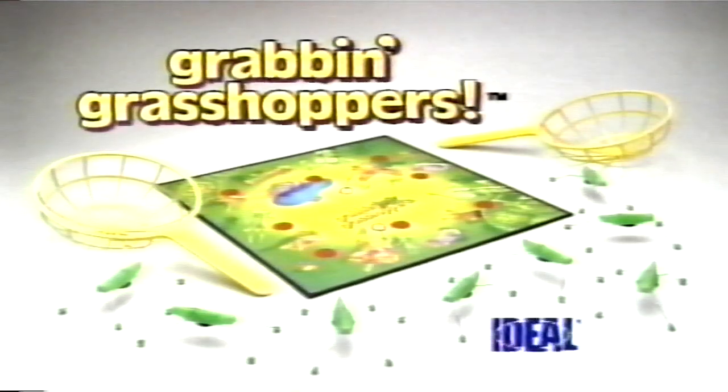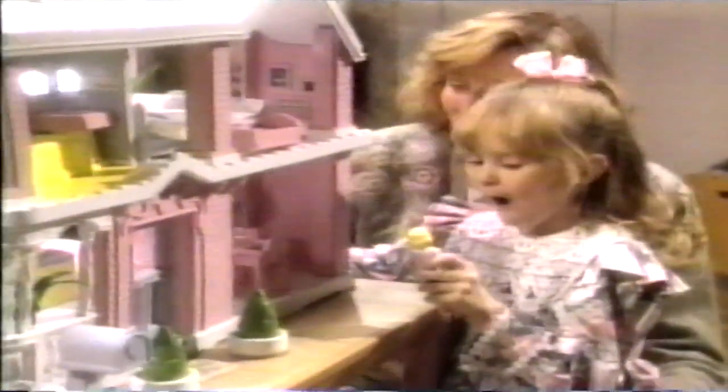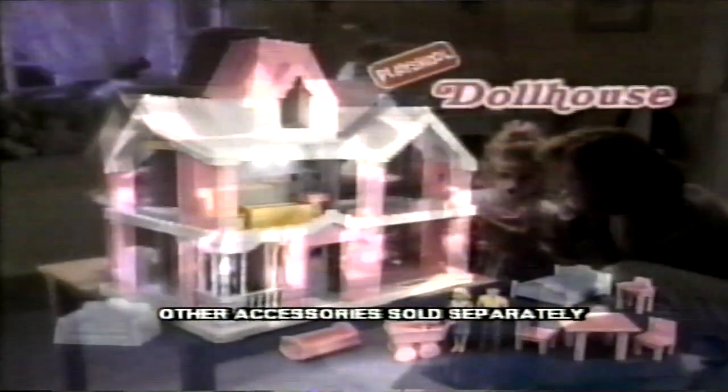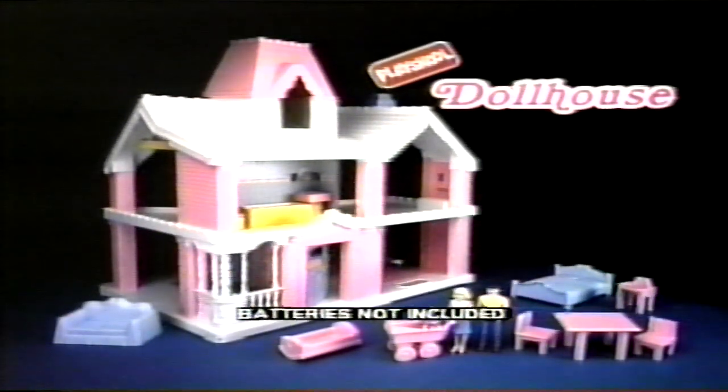New from Ideal. Hey, honey, open your eyes. Mom! There's a lot to love about the Play School Dollhouse. It's my beautiful Play School Dollhouse, and I love everything I see. Baby's asleep. It's my beautiful Play School Dollhouse, and I'm so glad it's for me. The Nightlight plays music. My Play School Dollhouse. The Play School Dollhouse comes with everything here. Other accessories sold separately. Batteries not included.